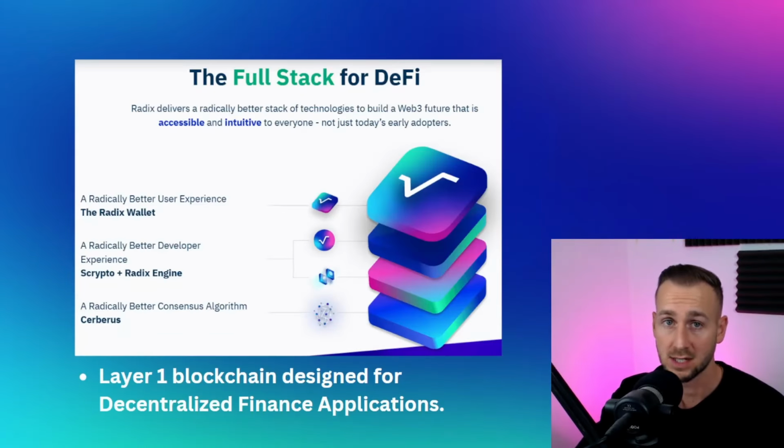We have the Radix wallet, intuitive, very easy and simple to onboard yourself into this ecosystem, comes both mobile and desktop enabled. Then we have the Radix Engine and their own custom built programming language called Scrypto, more on that in just a minute. And of course the consensus algorithm Cerberus as well. So this is a layer 1 blockchain designed specifically for DeFi applications and mass usage.